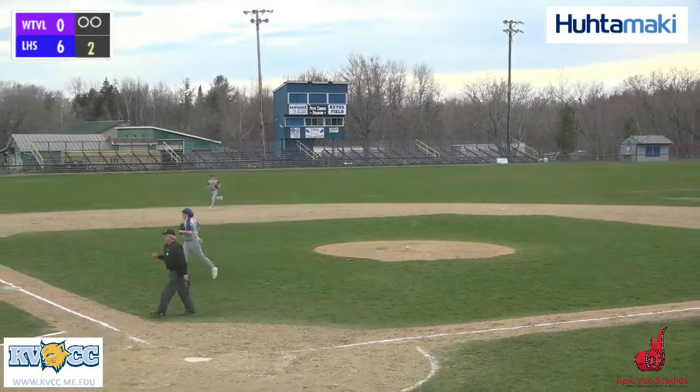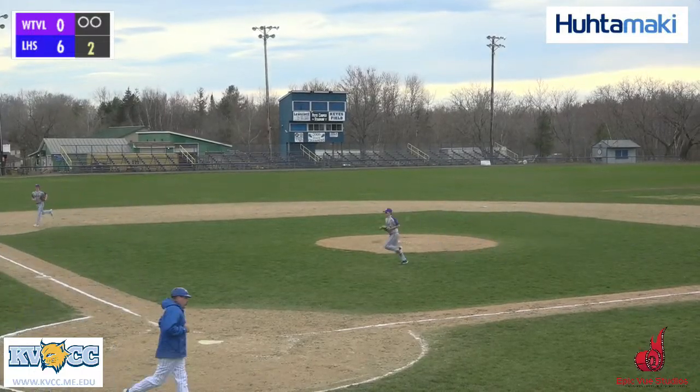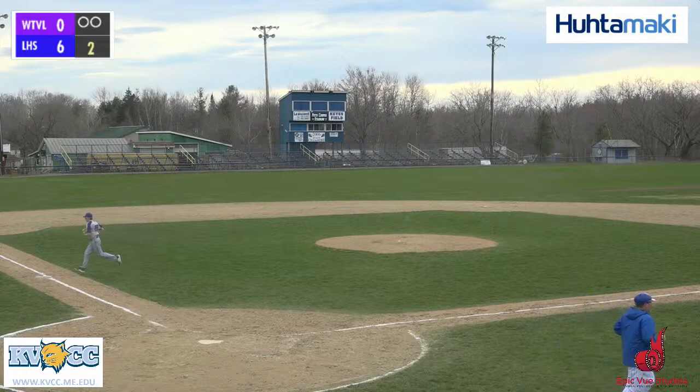A good inning for Gendron. No runs, no hits, no one left on base. We go to the top of the third. 6-0. Lawrence back after this.